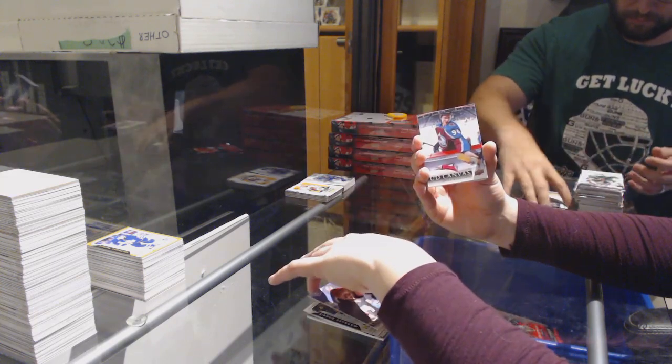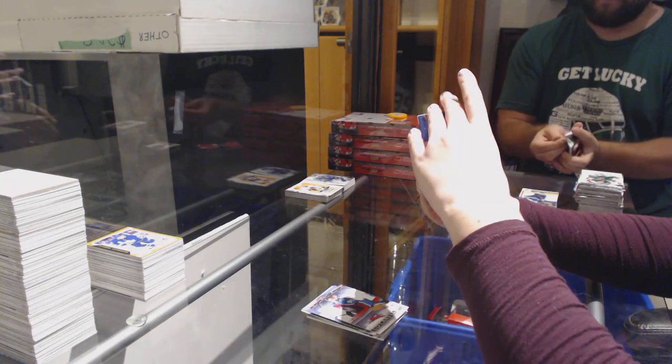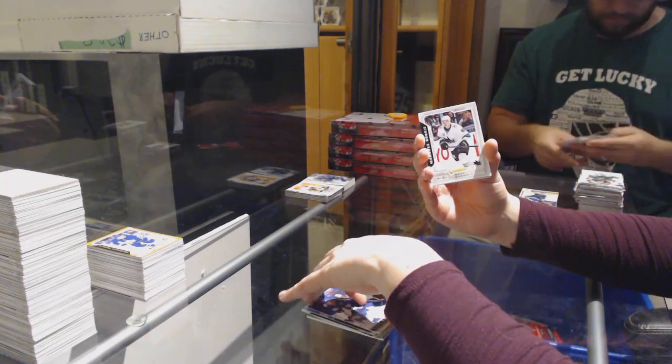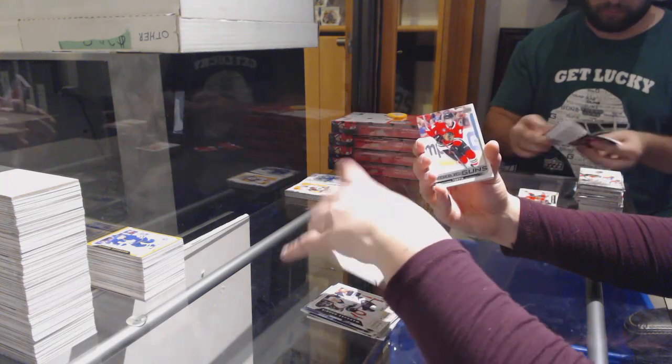Canvas of Marcus Johansson for the New Jersey Devils. Canvas of Mikko Rantanen for the Colorado Avalanche. Canvas for the Lightning, Mikhail Sergachev. Antti Suomela, Marquee Rookie for the Sharks. Travis Dermott, Portraits for the Leafs.